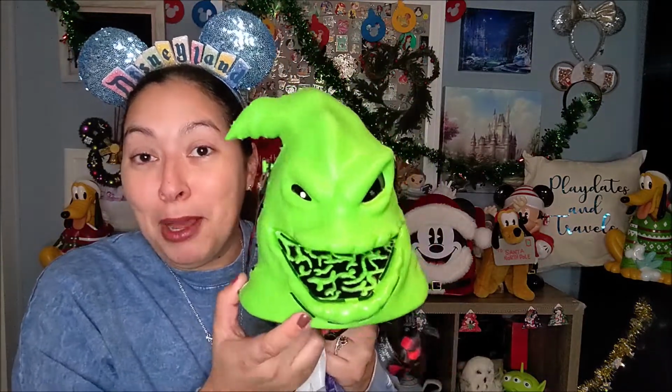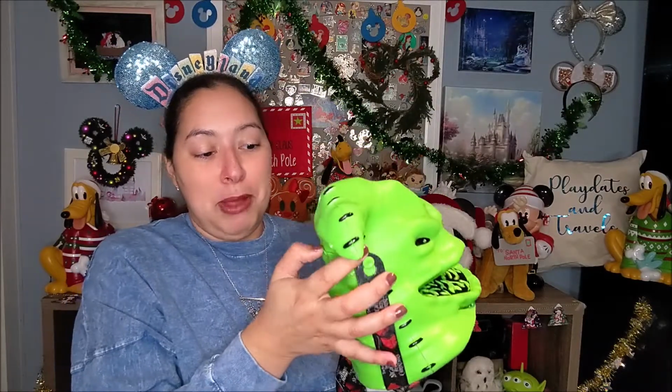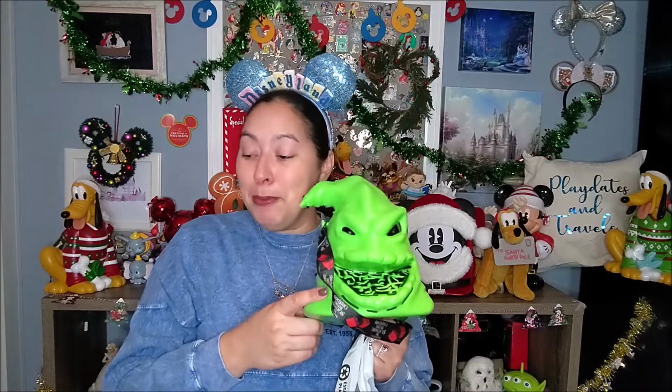This is the Oogie Boogie popcorn bucket that was released last year, re-released this year. So cute, I love it. I love popcorn buckets, so it'll be part of my Halloween display decor next year. And it'll go along with the zipper that I got for this year's Boo Ball as well. So I love my Oogie Boogie stuff. And thank you again, Jessie, for giving that to me.